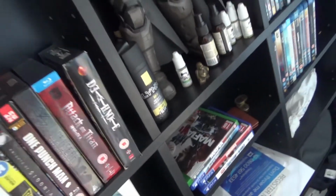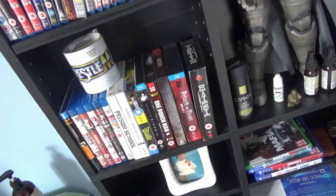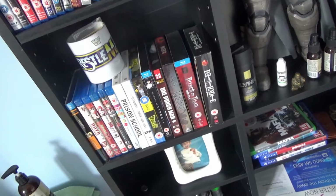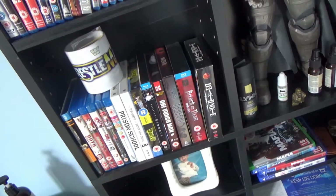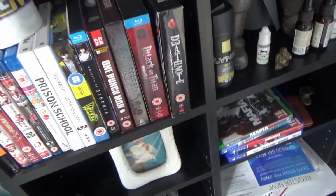So, the key ones here for me, in respect to my favourites, is Death Note. I waited 10 years for that to come out on Blu-ray. Ghost in the Shell, One Punch Man, Knights of Sidonia, Prison School, Toradora, and Future Diary. Those are my top 4 or 5 that I really recommend and absolutely love. That's about it for the shelf.